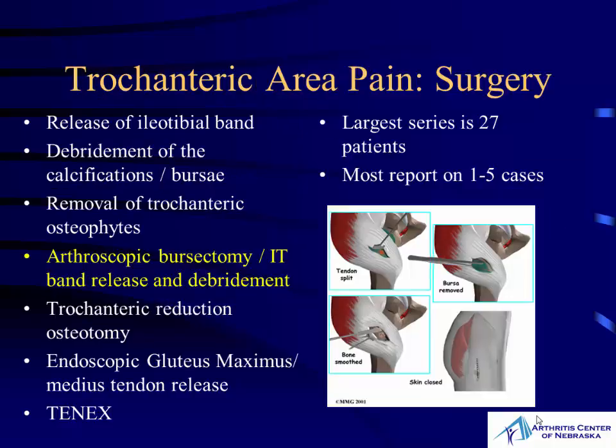What about surgery? First of all, there aren't very many people that are willing to do this surgery. I've had a number of people referred in the last 12, 14, 16 years to surgeons, and I've only had 2 of these ever have surgery. Neither one did well, because they have different ideas of what needs to be done.